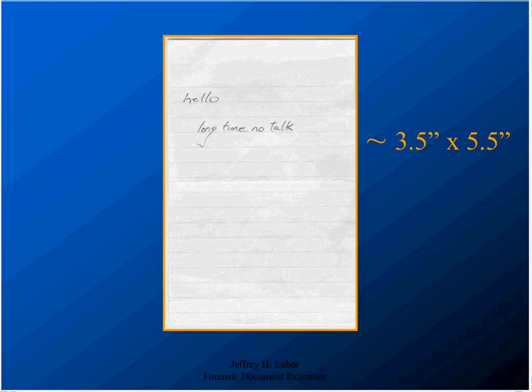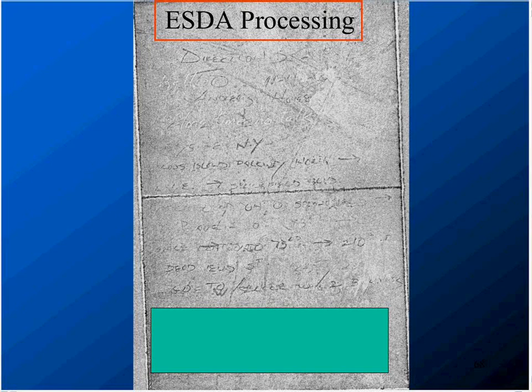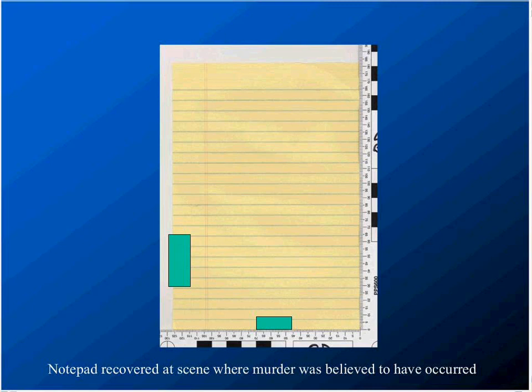So here's a real case. A pretty innocuous letter: hello, long time no talk. This was left on a car. But the other letters you don't see were really graphic, sexually harassing this girl. So I want to process them for indented writing, and boom, here it is. It's directions to a party that the guy wrote on a previous sheet of paper. Visibly, there was nothing on this piece of paper to indicate any writing. Nothing at all. I had to redact the actual address, but this is out on Long Island, in Bayside, Queens. Directions for the party, right in this area, with the actual apartment number and address.